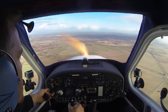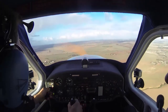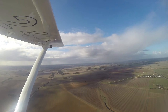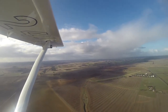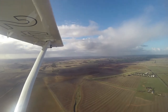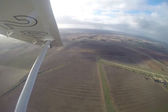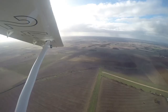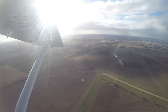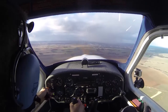What speed do I want it to be descending? Fast as you can come down. When you get to the middle of the field, we'll do a 90 degree turn and make a call joining midfield crosswind 19. Traffic Murray Bridge, Jabiru 5246, joining mid crosswind runway 19 at Traffic Murray Bridge. Cool, straight across, 90 degrees, that's it.